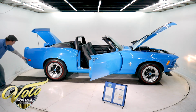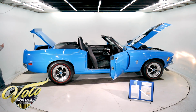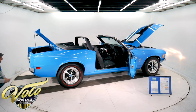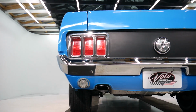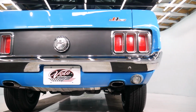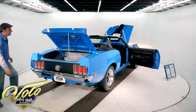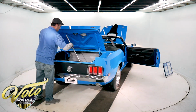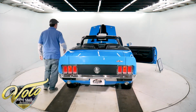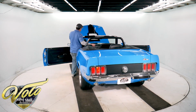Looks like all the lights are working. I'm wearing the microphone. I just want to give you a chance to hear what this sounds like. Tail lights are new. Gas cap's new. Got really nice oval exhaust tips coming right out through the valance. Reverse lights are new. We'll give it another shot one more time before we turn it off.